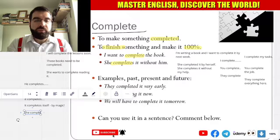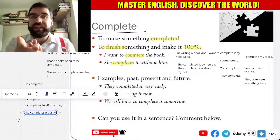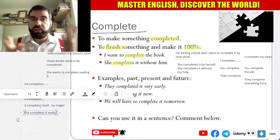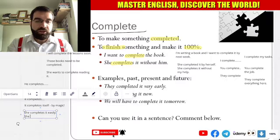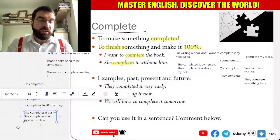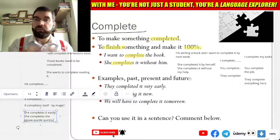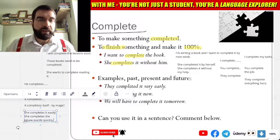She completes it easily. She can complete it easily. She completes the jigsaw puzzle quickly, easily, suddenly. How cool is that?